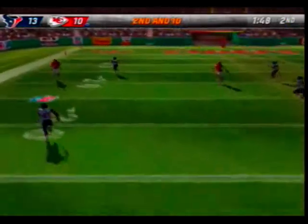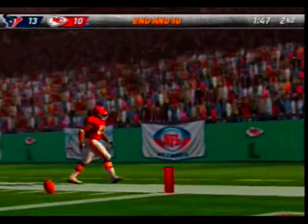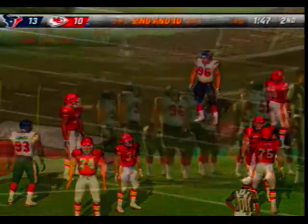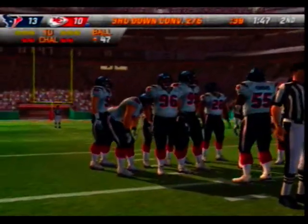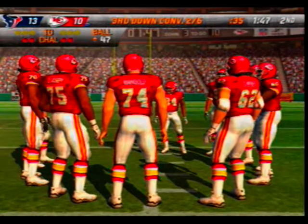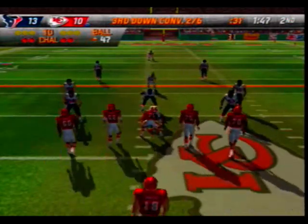Under pressure. Going long. I think the quarterback just let that one get away. Johnson was the intended receiver on that play. If you're the defense, you don't want to get flagged for interference and let them keep this drive going. They've done a good job the last two plays, so let's see if they can do it again.